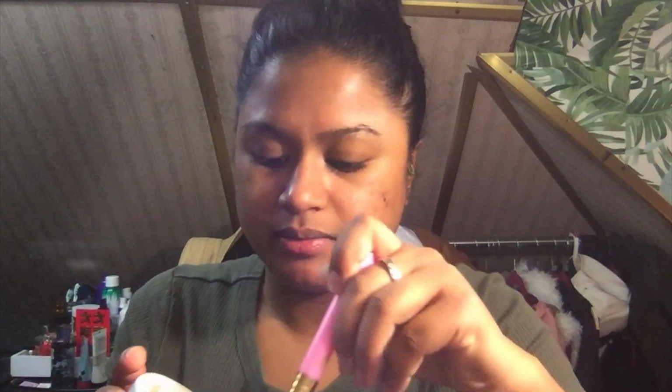So what I did was I mixed mine up with some water, just a little bit of water. You don't even need that much because it kind of turns like this. So then now you would have to apply it, you know what I mean? But let's go ahead and apply this gunk to our faces. It's gonna burn a little bit, I'm letting you know now.